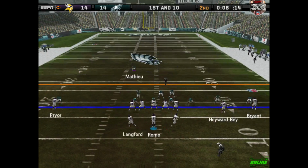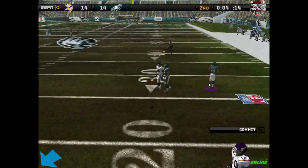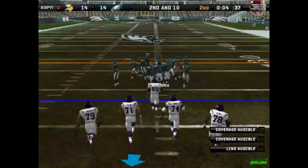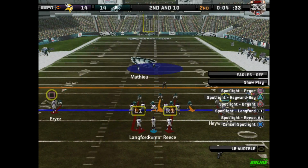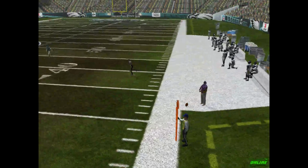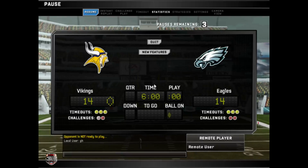Romo from the shotgun. Dropping back to pass on first down. Throws it. And he fails to hang on to that one. And this should be the last play of the half. On the 18-yard line. Dropping back. Rolls right. Under pressure. On the move. Pass ball's incomplete. They'll go to the locker room with the score.